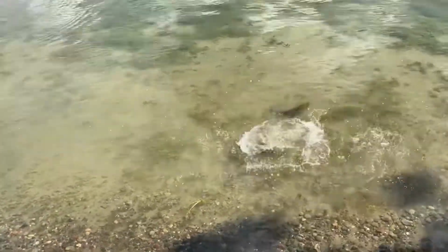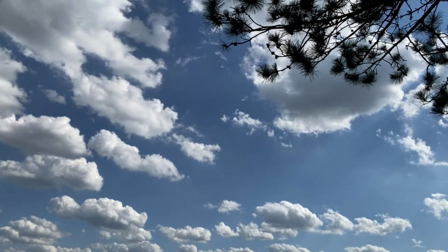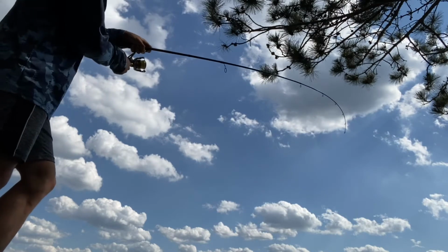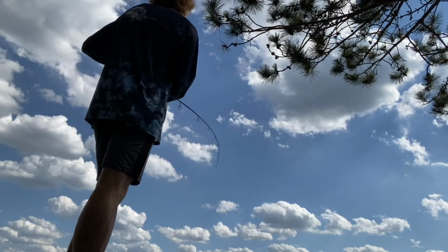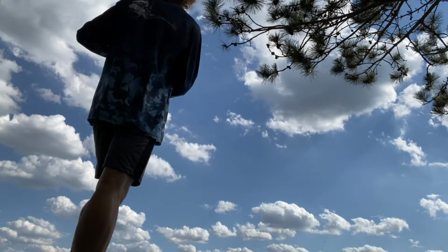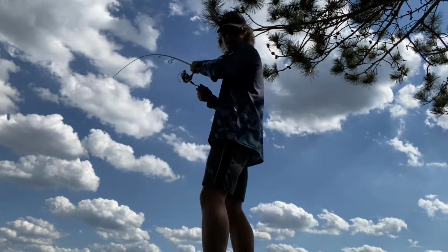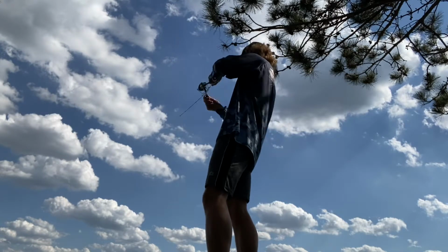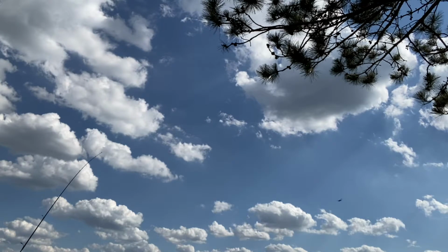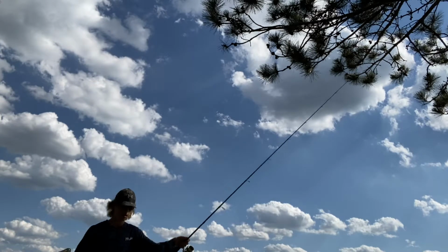Let's go lob him down there. There she goes. Guys, we're hooked up yet again. This one could be a little better. Another one, dude. Freaking another one.